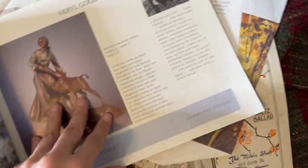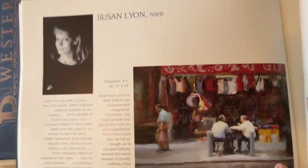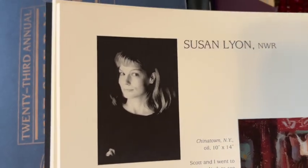And let's see, I'm obviously in this. Oh, there I am. Oh, look at that picture. That's actually a pretty good photo of me. You know, it takes away all the details.